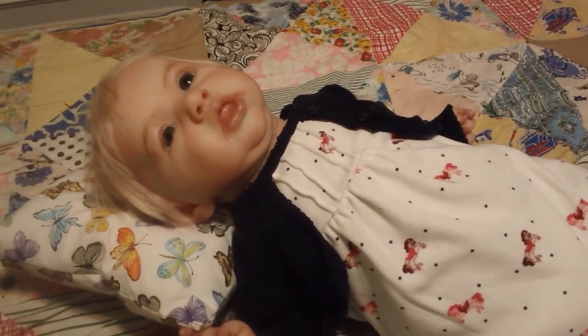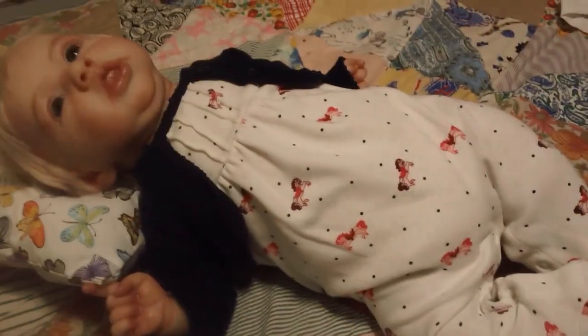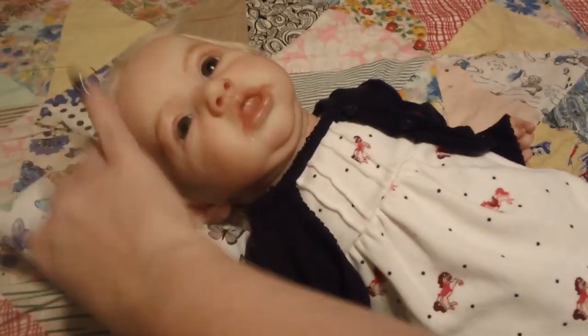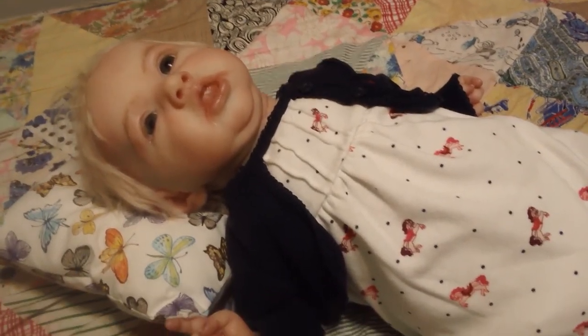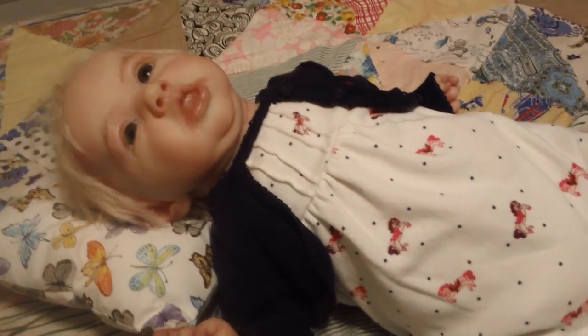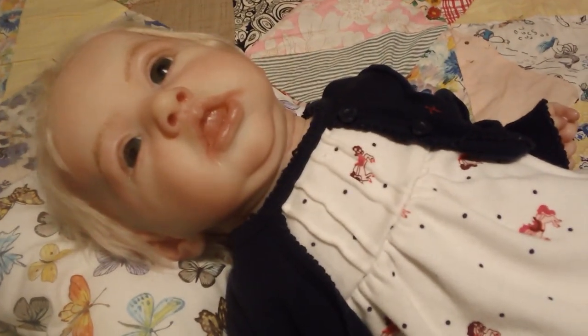I need to do a name reveal. So anyway, like I said, this is Saskia. This is her. Oh my gosh, I love her. I love her hair. Her hair is just so soft. It's really fine hair, but she's got a lot of it, and it's the softest, finest hair I think I've felt on a baby. She is so pretty. Look at her face.